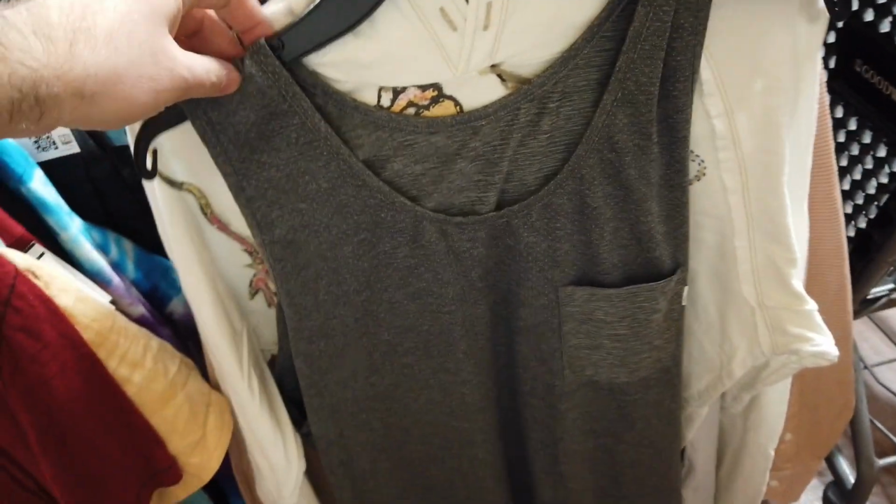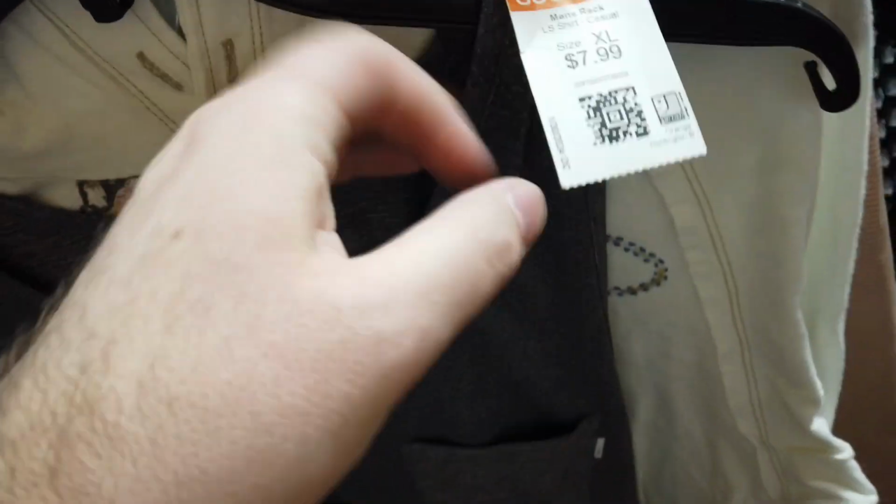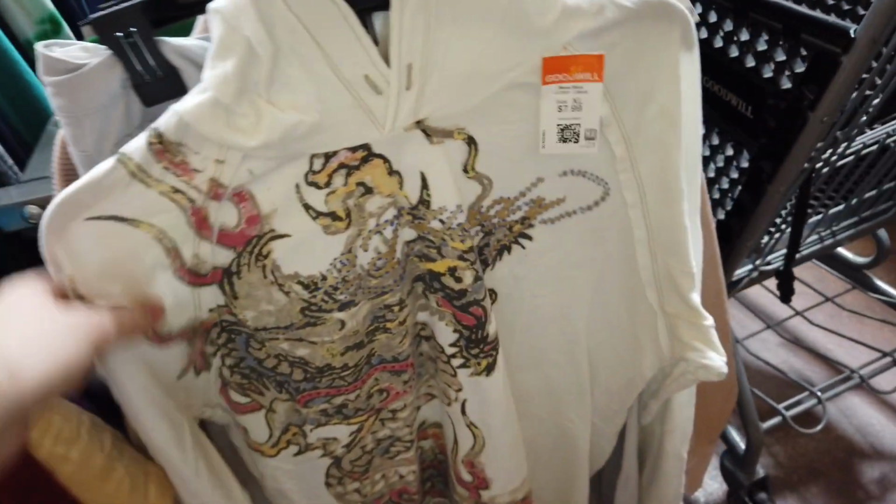So at 7 bucks will be all right. Here's a Viore tank top. Probably paying too much for this, that's not the price for it. I think it's priced at 7 bucks though. And it'll probably sell for 15, but it'll sell fast.